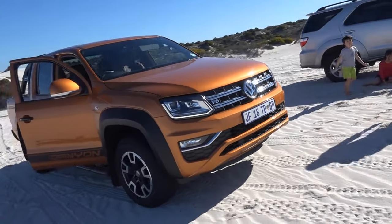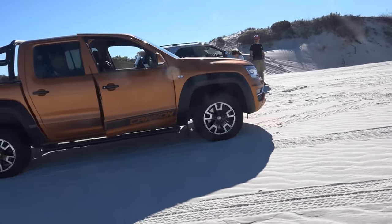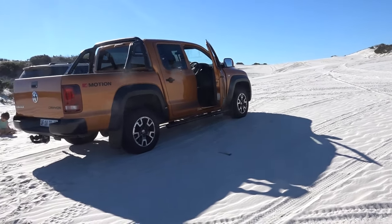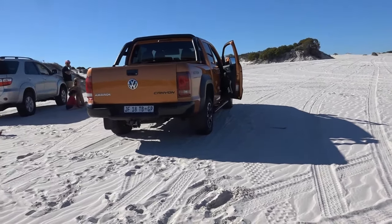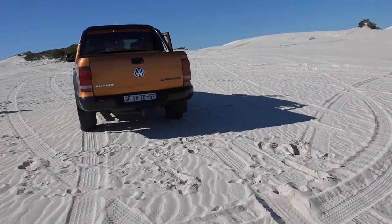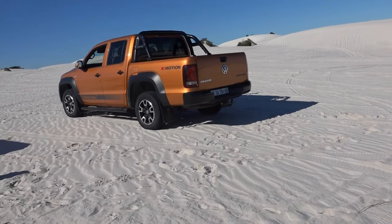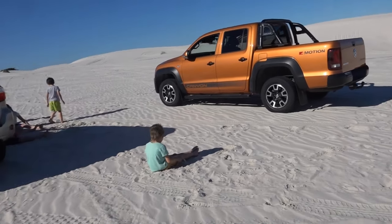Glad you guys like it. It doesn't get any better than this, man. Canyon's been fantastic here at Atlantis, loving the off-road, eating it for breakfast. For 800,000 Rand, I'd say it's the best bakkie for 800,000 Rand. It would eat the Raptor with bigger tires. I guess that's why Ford's bringing out the V6 Raptor to compete with this beast.